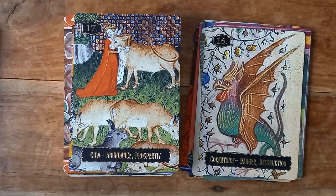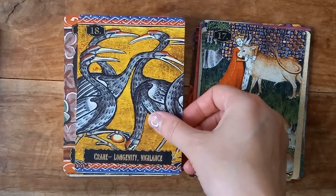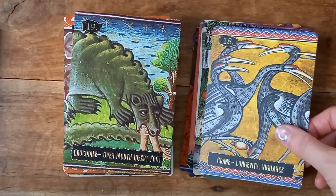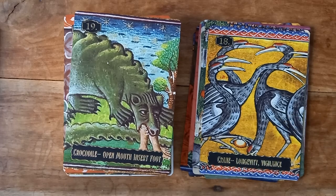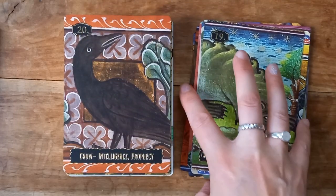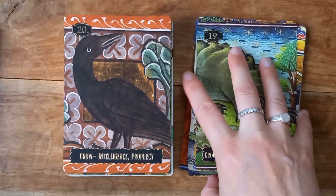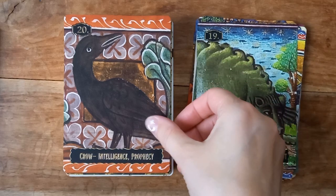The cow for abundance and prosperity. Crane, longevity and vigilance. Crocodile, open mouth, insert foot. I like that. That's quite amusing. That is one of the things I like about these decks that Paul Womby and Caroline have put together for sharing with us, is there's some humour within the cards.